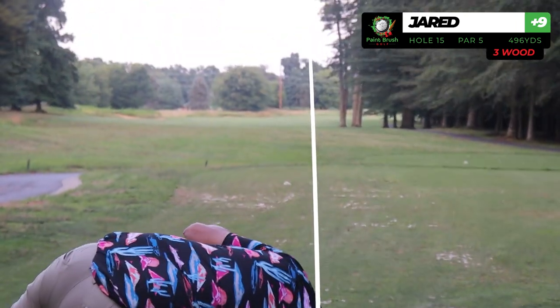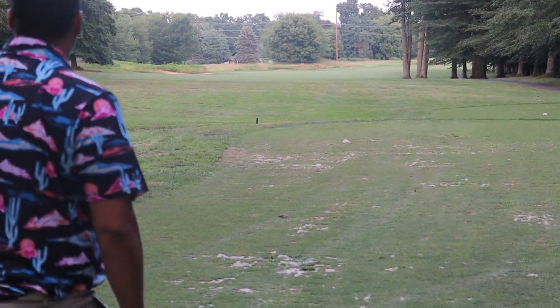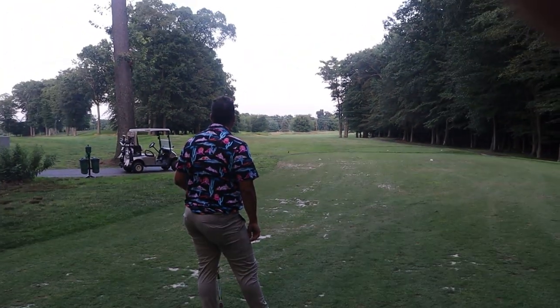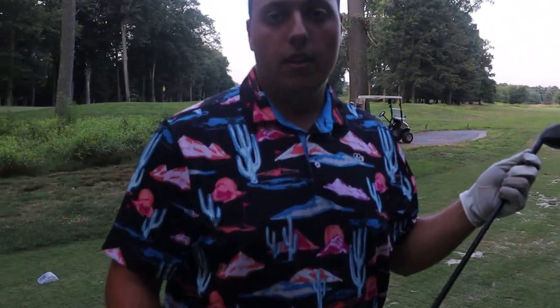Didn't cut it. But it smoked. Kinda hit a draw towards that bunker. Should be in the fairway. Turning right. I think it just snuck off into the rough, but shouldn't be too bad. Good shot.